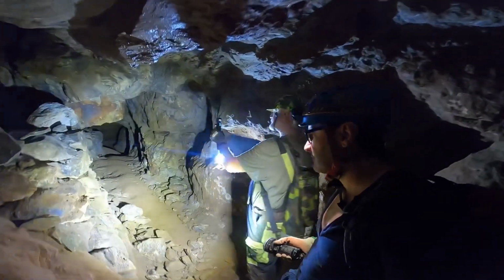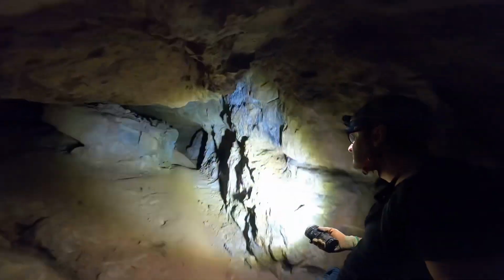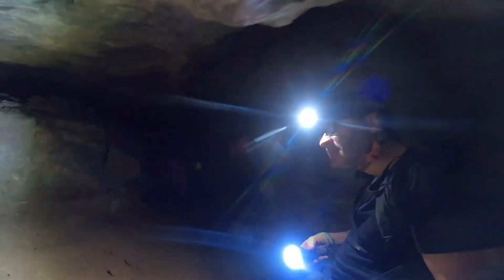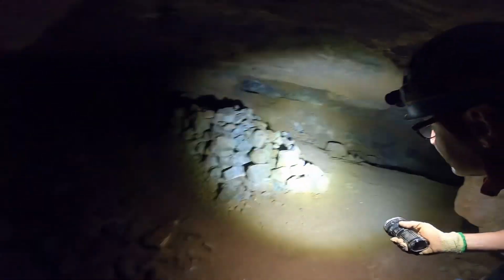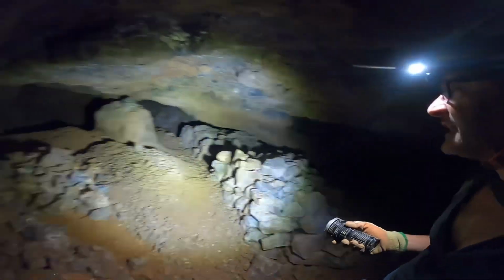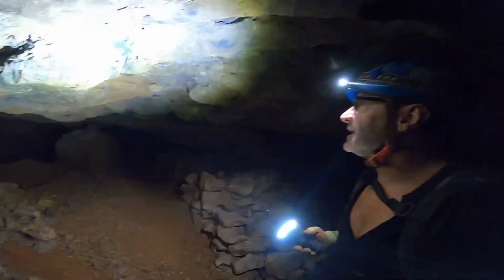I just had to stop then because there was a river running down my helmet. It wasn't any water coming in. And was that hot? Here again, diversions. A lot of dead stack, dead rocks, so waste rock that the miners didn't use.